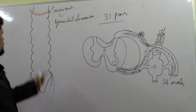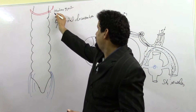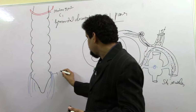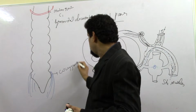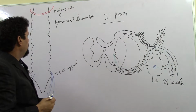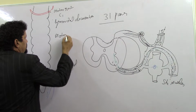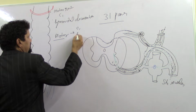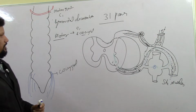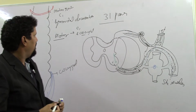One more thing I want to mention here. The first cervical nerve, that is the first spinal nerve, and the nerve which is originating from the coccygeal segment are having only one root, that is the motor root. So, the C1 nerve and coccygeal nerve are not having the sensory root. So, there are 29 sensory roots and 31 motor roots in the spinal nerves.